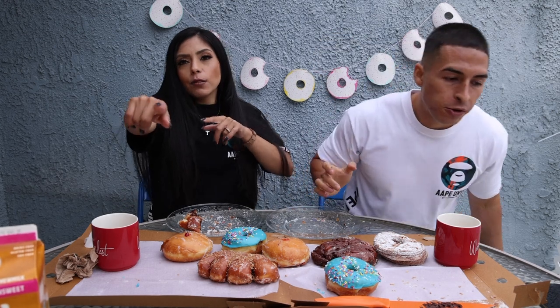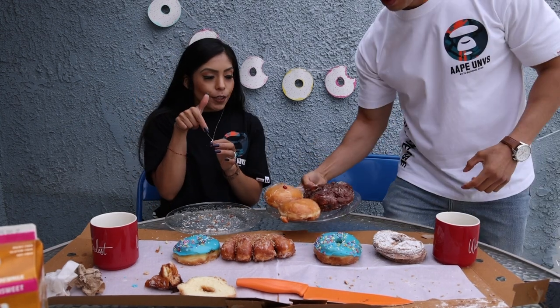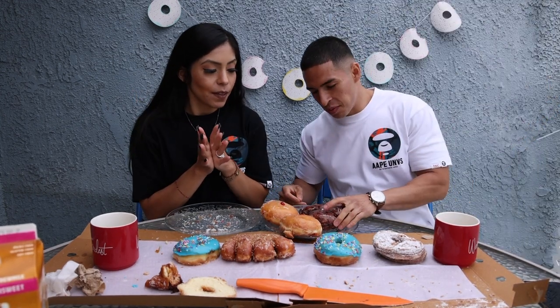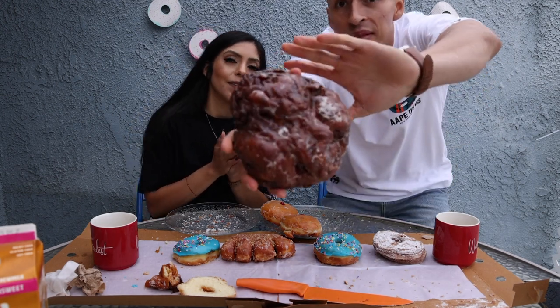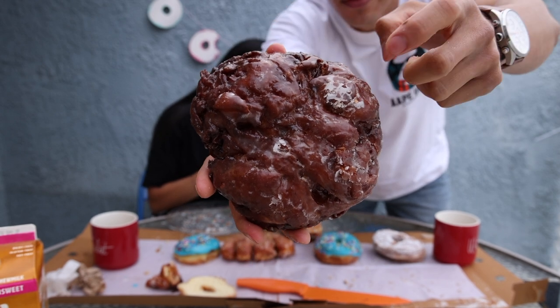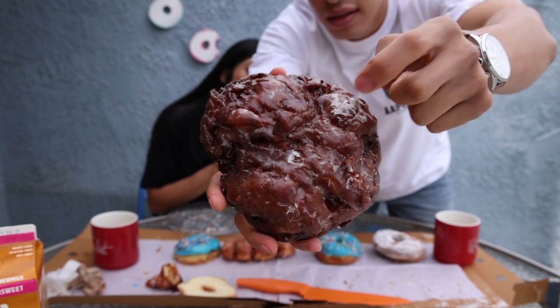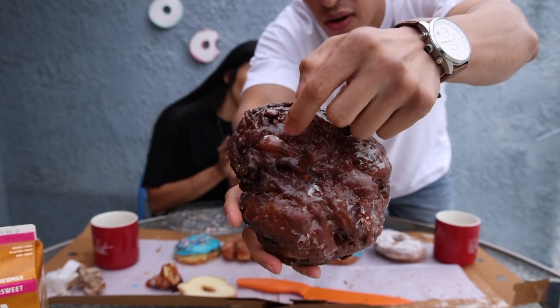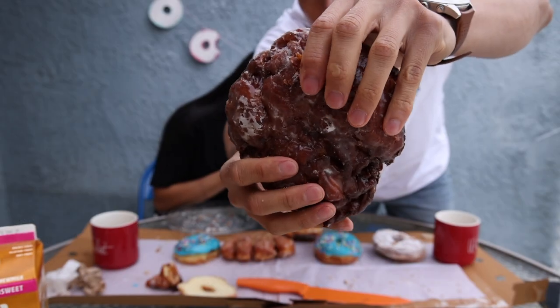We're back, guys, with some more delicious donuts. We're back, and we're gonna move on to their apple fritter. And this apple fritter, guys, is massive. Look at this. We only got one to share, half and half. And I mean, it's really crispy on the outer parts. So let's see how this does.